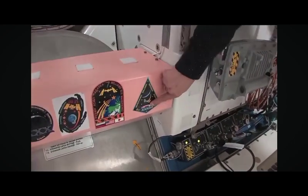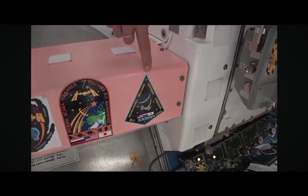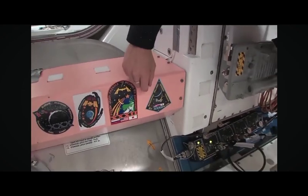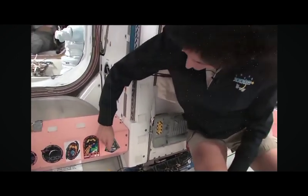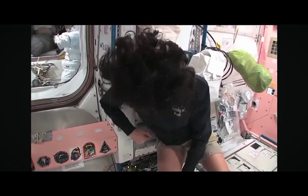Oh, one thing we need to show you is our patches here. While we've been up here, we've been Expedition 32 first, and then just recently we're leaving, we were Expedition 33. And there's all the crew members who are up here with us right now. Myself, Yuri Malenchenko, Aki Hoshide, if you can read Japanese, Evgeny Tarelkin, if you can read Russian, Oleg Novitsky, and Kevin Ford, who just took over as the commander of the space station and will be the commander for the next couple months. And he, by the way, is behind the camera right now. So you can say, hi, Kevin.